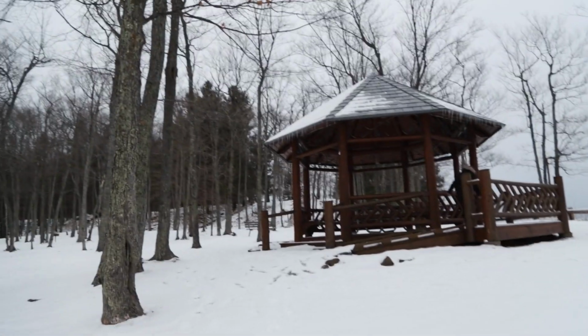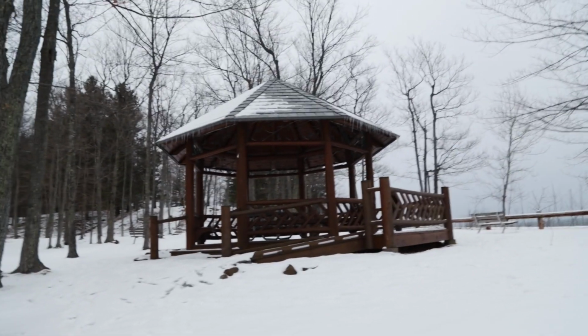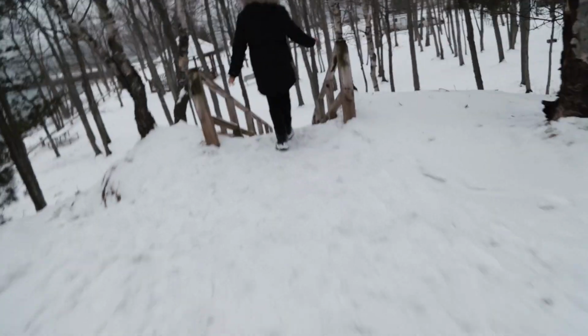You guys want to hear something sweet? This is where I got married. This was our wedding ceremony spot. Right here, in this little gazebo.